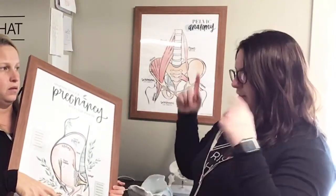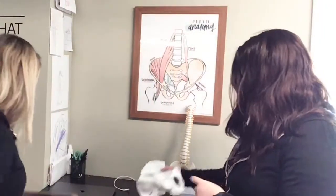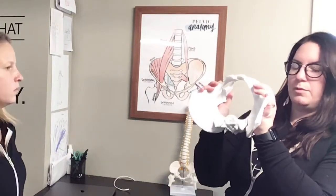And to send all the feedback through the nervous system efficiently. Yep. So passage is the next one. Passage is the pelvic outlet. So where the baby's head is going to pass through, we want to have good symmetrical openings.